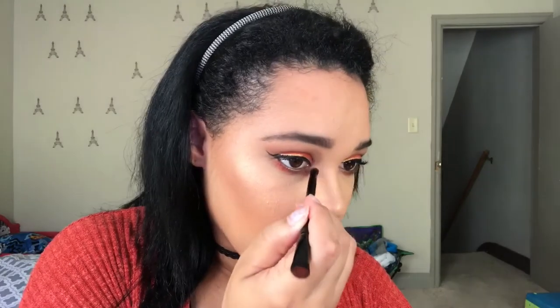Okay, now we're going to put the same highlight we put on our cheekbones on the inner corner. And yeah, I'm not going to wet this because I feel like, I don't know.